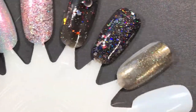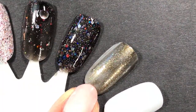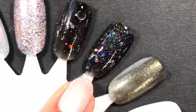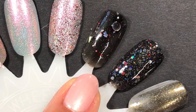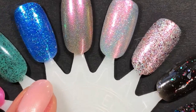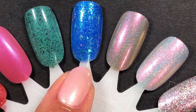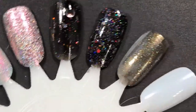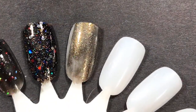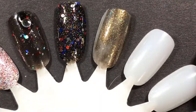So the ones with the glitter, this Virgo Moon, Sassy Pants, Dark and Twisted. That one has flakies, flakies, flakies. Paradox Polish has glitter. And then Music City Beauty has glitter. So those are all dried down a little bit textured and be kind of difficult to remove.